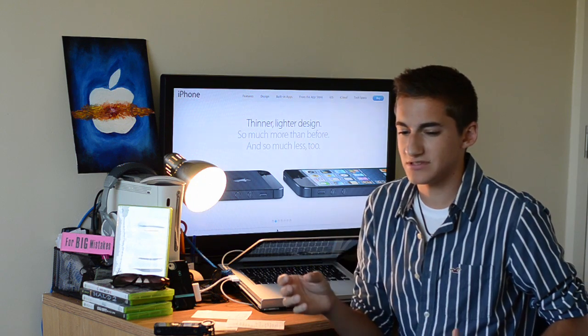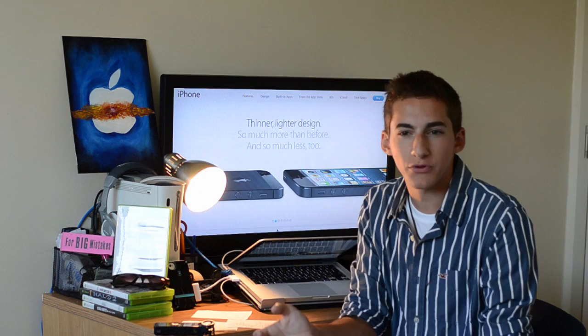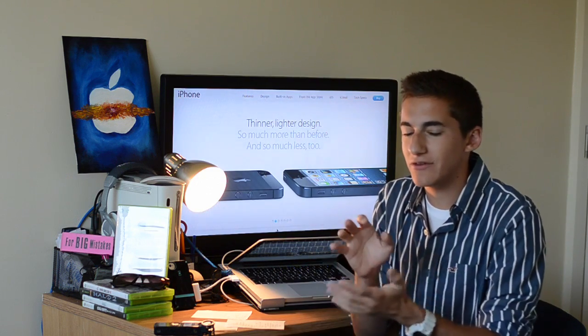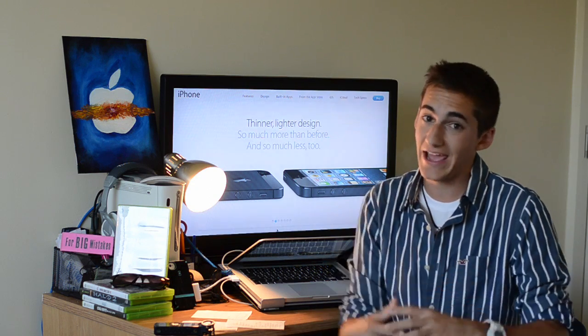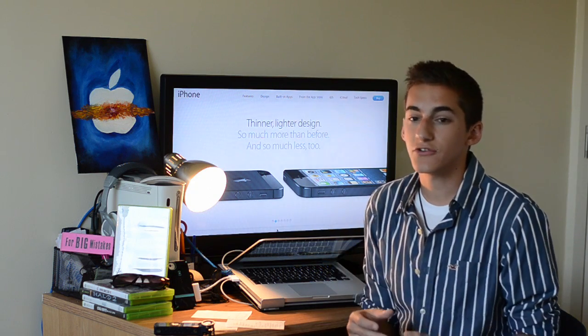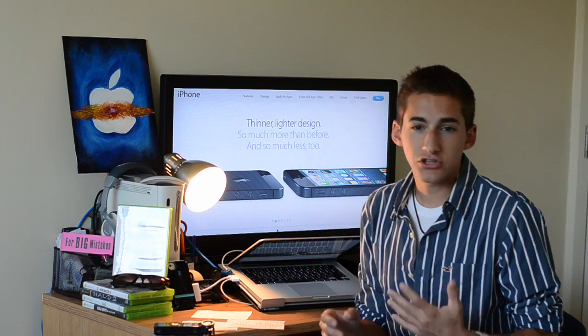The first thing I thought about was, what is this? Is this the pod poop or something? I didn't really like it that much when I first saw it. Don't know how I feel about it until I actually get a hands-on in the Apple Store and go check it out for sure. But it's just a little weird. That sounded funny. It just looks a little weird to me.